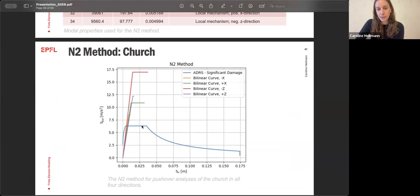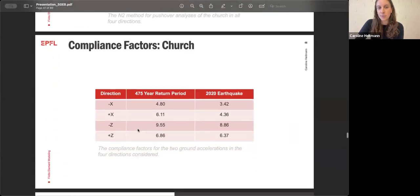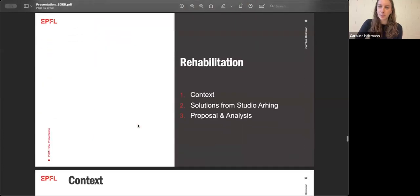And once again, we can see that our intersections and our performance points are actually meeting the capacities, which again is reflected in the compliance factors. And so in general, the results show that while it is still within design, there's still going to be significant damage and factors that need to be addressed within the church, which led me to my rehabilitation proposal.